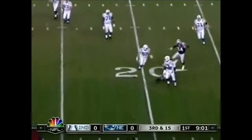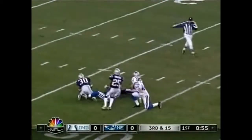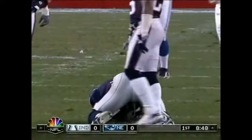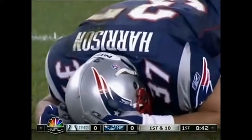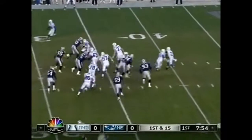3rd and 15. Manning is pressured. Comes to the sideline. Launches one deep downfield. There are 2 guys there. It's Clark and Harrison both. And Harrison makes the catch, and Rodney Harrison is slow to get up. So you had 2 guys both in the same area after Manning had bought time, escaped the sack, came to the left sideline, throws against the grain, and Harrison is still down with an interception.